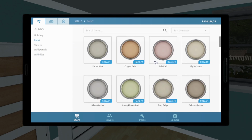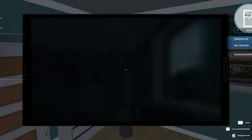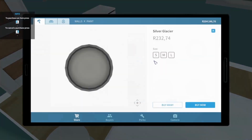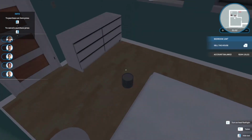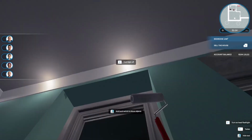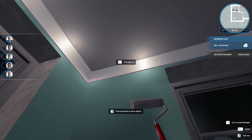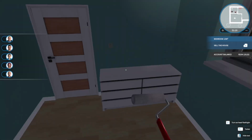Oh no, wait, I still have to put in my mirror that I put in. So let's just put that in. Oh, and I still have to paint my windows, so ignore my goodbye. I'm not going to edit it out, so you enjoy it.